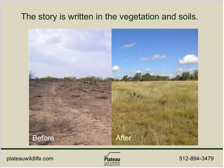This change is evident. But what if you just visited the property in the after? What if you didn't see the before? If you didn't have this picture record? Is there something about this after picture, this after situation, that can tell you a little bit about that before picture? And there's quite a bit, and this is that signature that's written on the land.